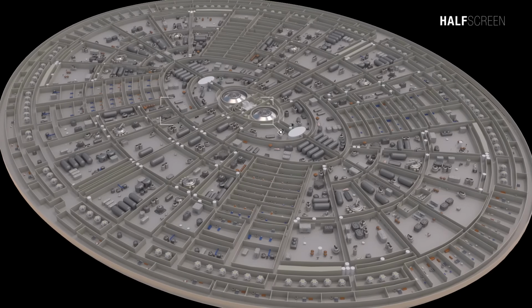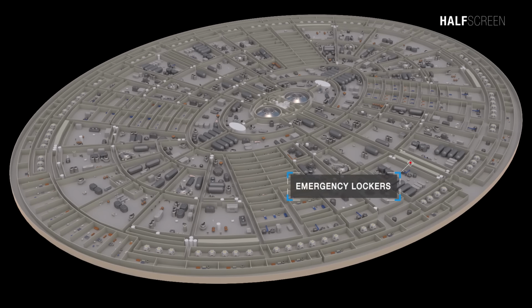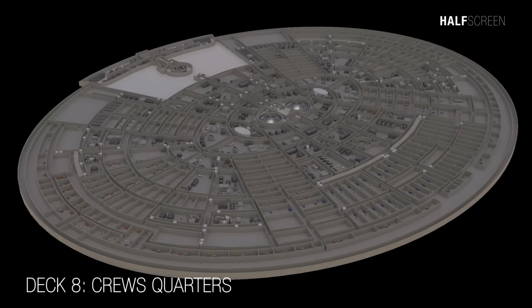The transporter pattern buffer, a crucial component of the ship's transporters, is also located on Deck 7. It stores molecular patterns for immediate transportation, allowing for swift evacuation or deployment as needed. To further enhance emergency preparedness, emergency lockers are available on this deck, including an emergency turbolift, which provides a dedicated lift system for rapid transportation to critical areas of the ship.